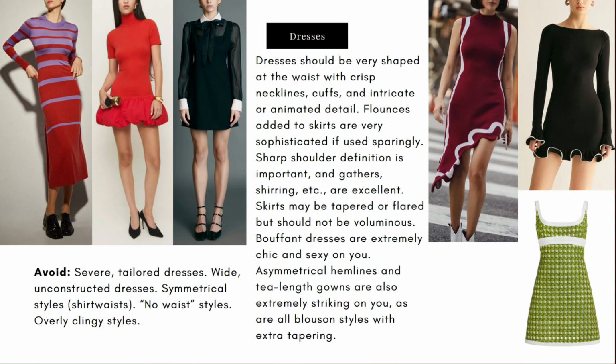Dresses. Dresses should be very shaped at the waist with crisp necklines and intricate or animated detail. Flounces added to skirts are very sophisticated if used sparingly. Sharp shoulder definition is important, and gathers, shirring, etc. are excellent. Skirts may be tapered or flared, but should not be voluminous.